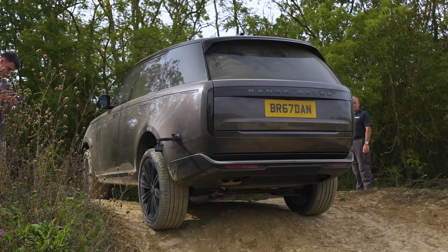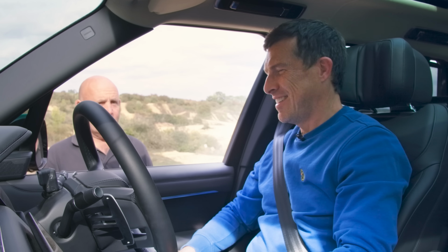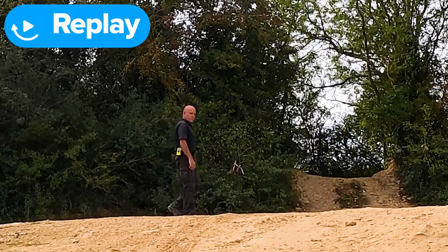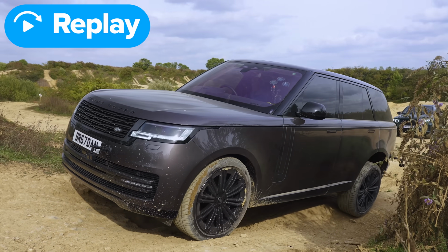I think it's quite clear to see what happened there and who won that challenge. It's like driving an armchair. Yeah, up that first little slope, you weren't even bothering to look at me. Down this one, paid a bit more attention, but it did it so easily, didn't it? Yep, it crawled up slow and smooth.